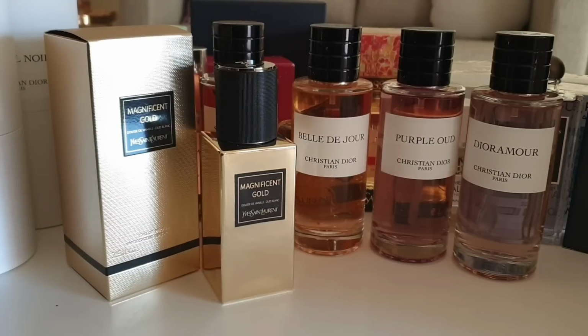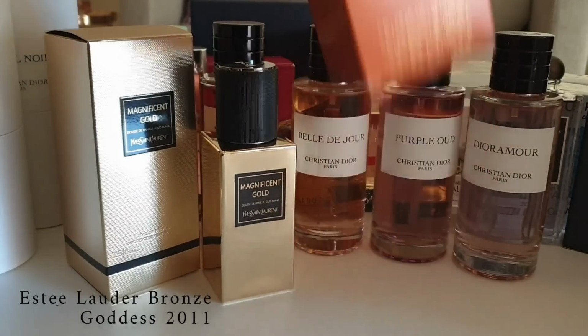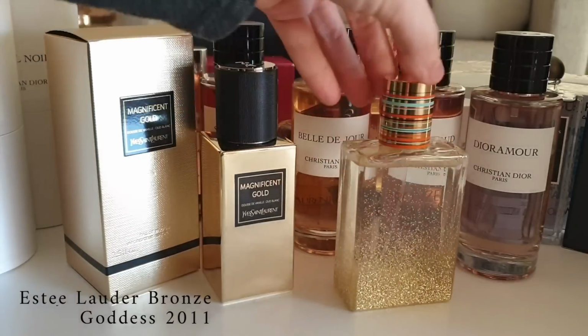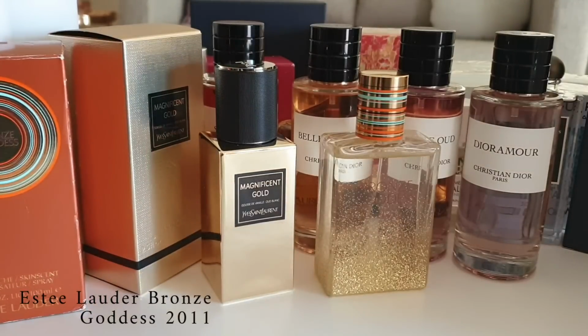Alrighty, next one, let's do this one. This is a vintage as well, discontinued. This is Bronze Goddess, I think 2011. I found it and I bought it mainly for the bottle. But I know that I'm going to like the scent because I do love this one. I have the very first one that came out and then I've got the 2017, I think, or 16. So I do have a few of those and I know that I do love them. And same with this one.